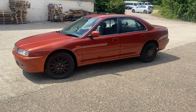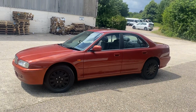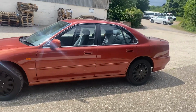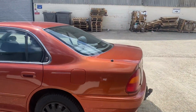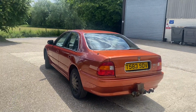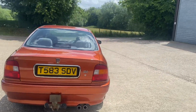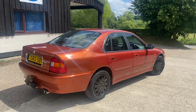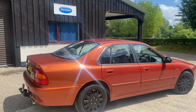And actually this is a very nice colour for a Rover 620. I'm not entirely sure of what it's called, but I do have it on good authority that the customer in his lifetime with this car did have it painted, and I must say, with the sort of contrasting black wheel trims, it does set this car off rather nicely.